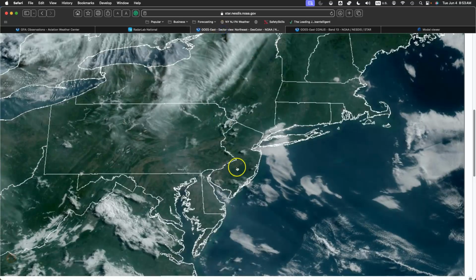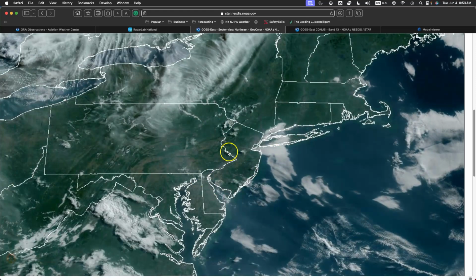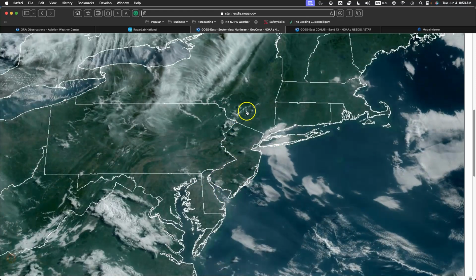And take a look at the latest visible satellite picture. This is from the backdoor cold front right here. You see those low clouds here. Behind those low clouds, clear skies. Ahead of them, pretty much clear skies. And we can expect that throughout the day, really. A lot of clear skies in many locations, a few clouds here and there, a cumulus here and there.